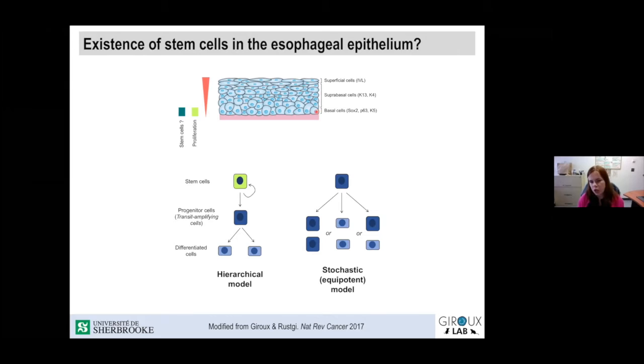So there's still a lot of articles out there that show different phenotypes, in fact. Some of them show that this population would be heterogeneous, when some of them would say the opposite, so that it would be homogeneous. So that goes with two models that have been described for stem cells. The first one being the hierarchical model, probably the most known, in which it's really a pyramid, in which the stem cell is at the top, which has these self-renewing and multipotent capacities, and will be able to give rise to progenitor cells that we also call transit amplifying cells.